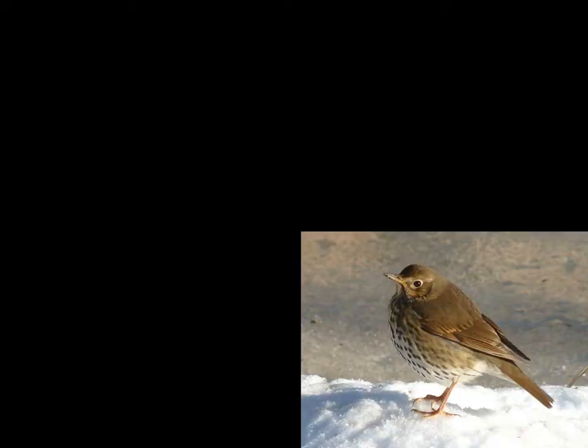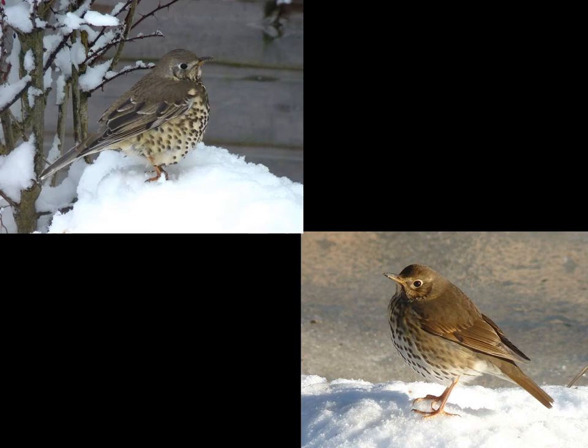Song thrush, sadly not as common these days as it used to be, and even less common and also declined, the missel thrush, much bigger thrush. We have a few pairs of these in the parish, but they have large territories and usually require quite large areas of short grass to feed on. Song thrush is more happy in the hedge banks and woodlands where they can find snails and worms.